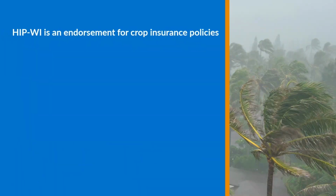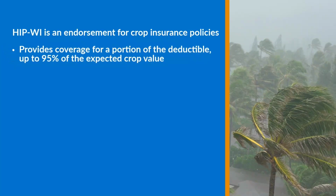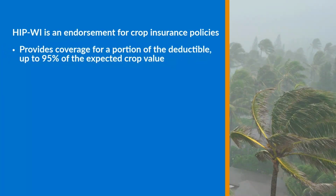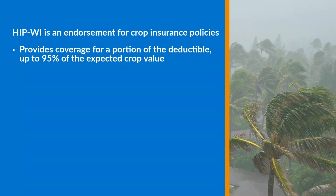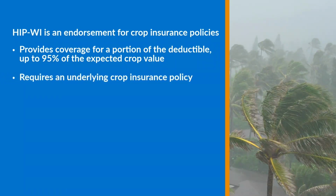The Hurricane Insurance Protection Wind Index, also known as HIPWI, is an endorsement for crop insurance policies that provides coverage for a portion of the deductible up to 95% of the expected crop value. You must have an underlying crop insurance policy to be eligible for coverage.